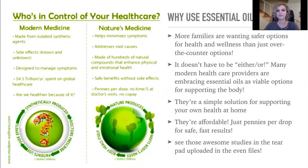I love that. Oils are also a simple solution for supporting your own health at home. You don't have to go to the doctor and get a prescription for them. You can just access your little oil kit, and it's really affordable, just pennies per drop for safe and quick results.